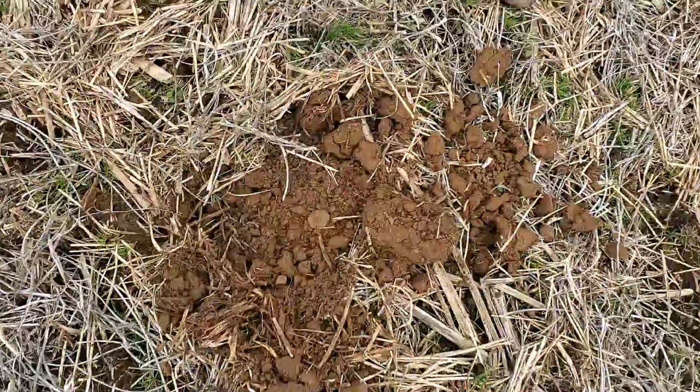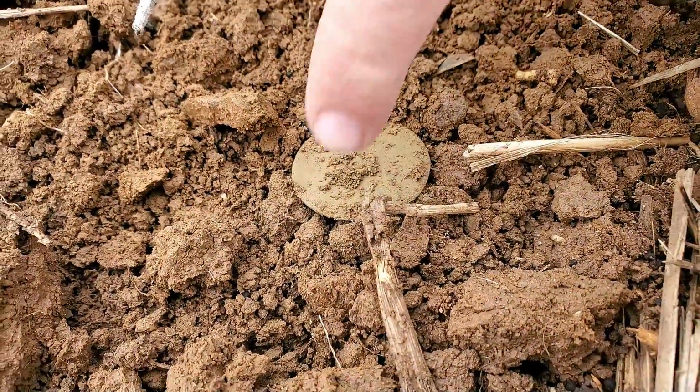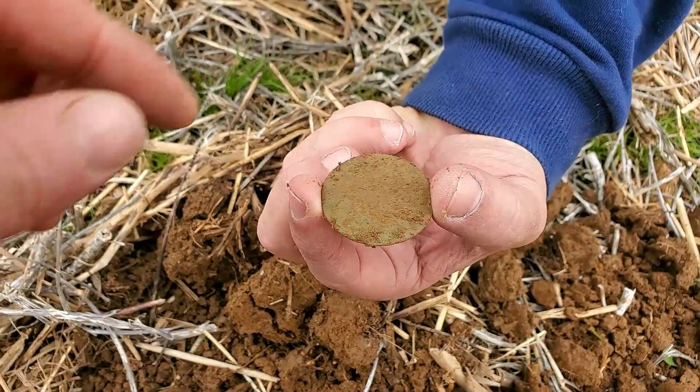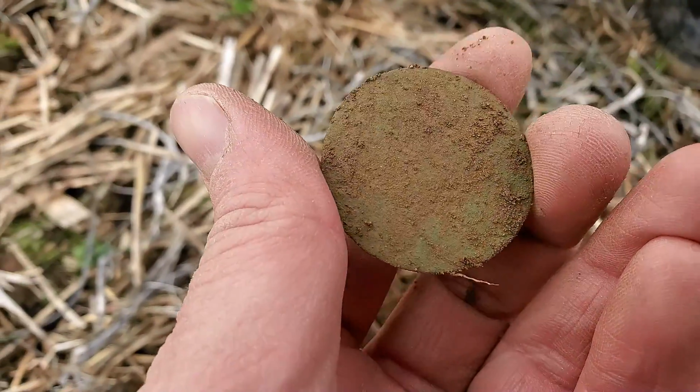Oh, that is the big dandy. You want to flip it over? Oh yeah. See that George Washington on the other side? I'd love for it to be on there. I gotta clean it off. Let's see. If they had the GW, I'd do a backflip.